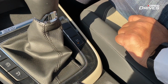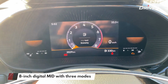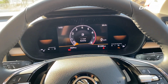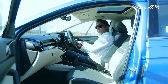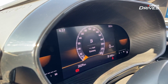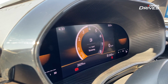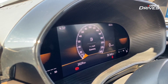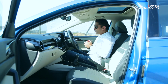That is a wonderful feature. Then moving forward, the driver's console. It's an 8-inch all digital instrument cluster. It has 3 different modes. The switch is here on the steering wheel, and you can change the modes accordingly. It focuses on all digital, just the speedometer, or it gives you a digital but an analog version of the RPM meter, and so on, according to your taste and requirement.